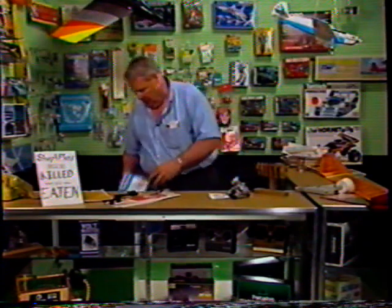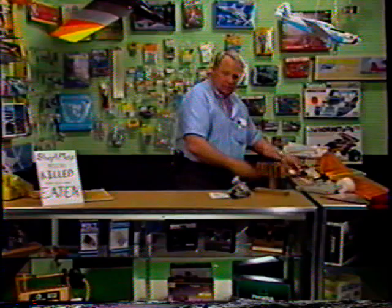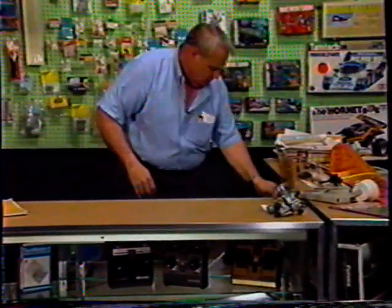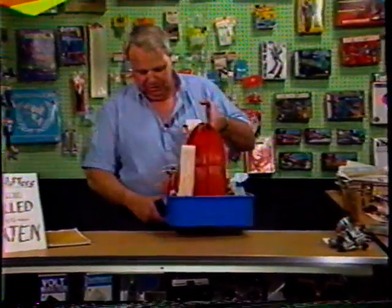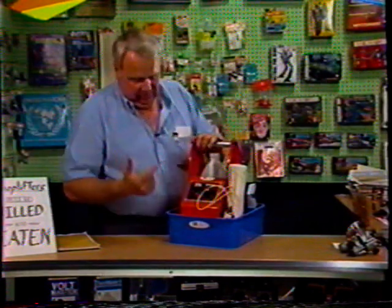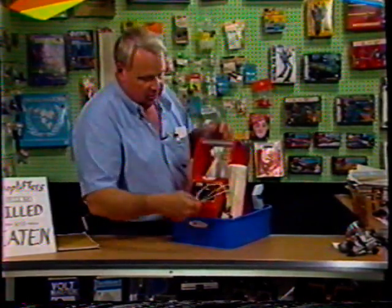All right, let's clear a little space here. I have another item I want to show you. Like I said, I'm really a tool nut, so anything that comes in the category of tools, I really like to look at. I have Byron's new tote box here, their field kit. This is really dandy. Even I can put this together. Everything pops in place. I didn't have any problem with this at all.